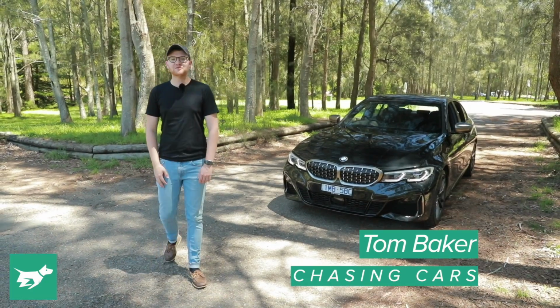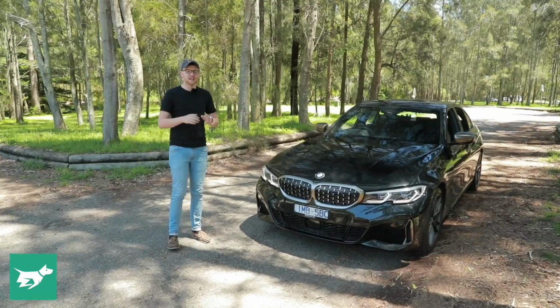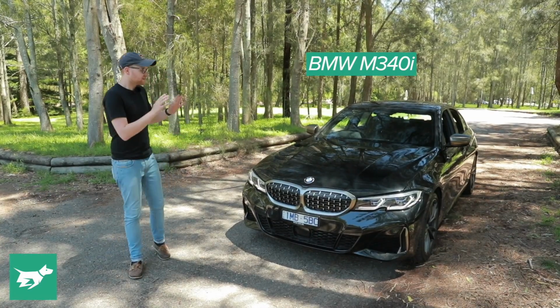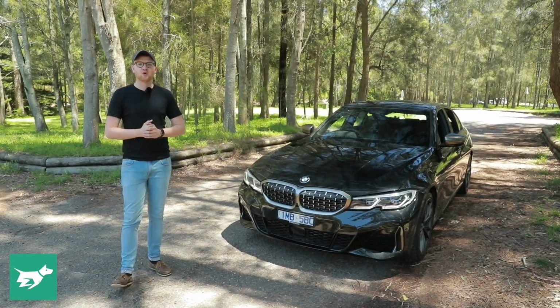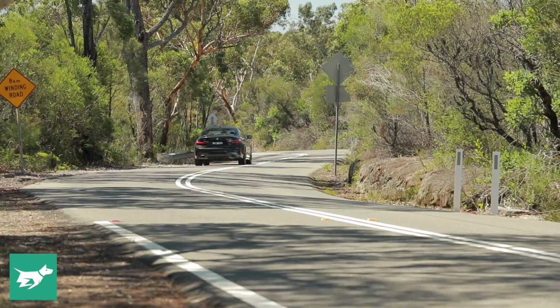I'm Tom Baker, this is Chasing Cars, and this is the BMW 3 Series to buy if you really must have a 6-cylinder engine, and that's a feeling that I understand in this segment. This is the M340i. Until the new M3 arrives, this car is the top of the tree for the new G20 generation of BMW 3 Series here in Australia.